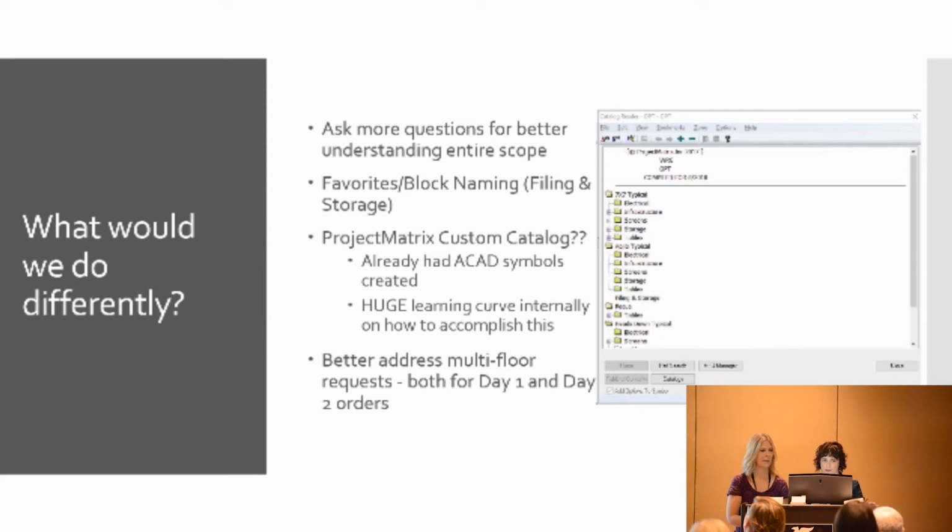Better address multi-floor requests. We're getting to the point now where the initial 5 buildings that we won the bid for have installed. Once they started occupying the space, when we know that this happens, why didn't we think of this? I don't know. So-and-so moves into their office. Oh, but I didn't get my pencil tray, and this department moves in over here. Oh, we need 2 more files to fit all of our hard copy stuff. And it's not even just the punch list items. It's all these random requests that come in when they finally occupy the space.